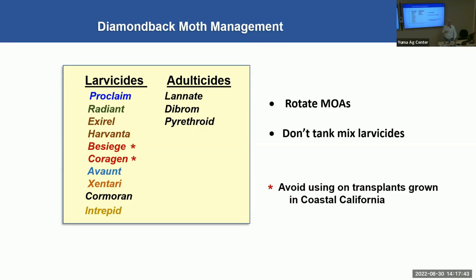So you don't want to overexpose more than one generation, much like Marco was saying. And don't be tank mixing these products. You don't need it. These single products will do the job. There's no question. And then finally, with Besiegen Corrigin, my recommendation is, because I've been testing populations coming out of California, out of Salinas, out of Santa Maria, and out of Camarillo, if you find diamondback and those transplants have come from coastal California, avoid using Besiegen Corrigin because we've documented resistance to this mode of action, to those populations.